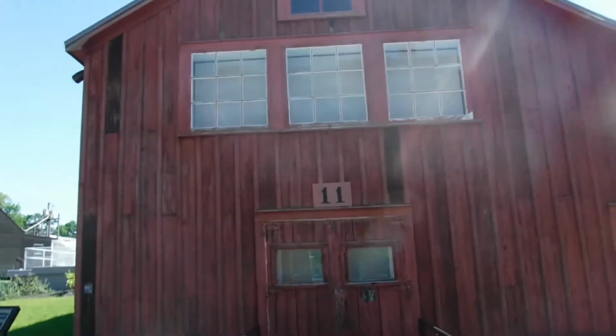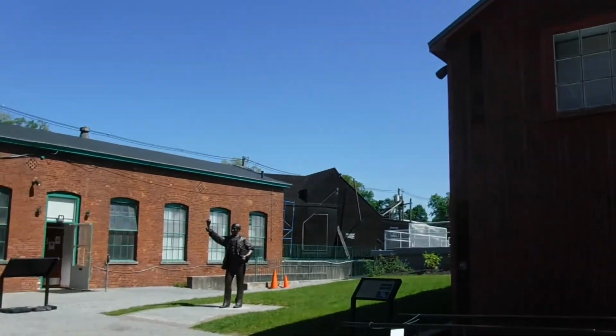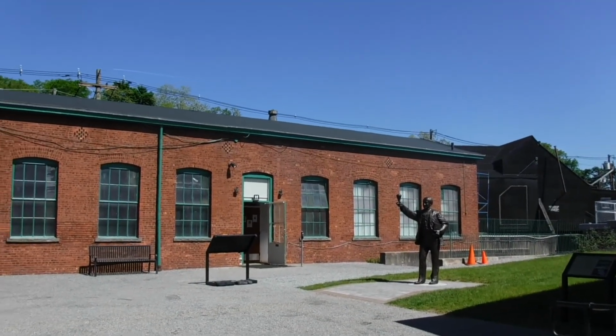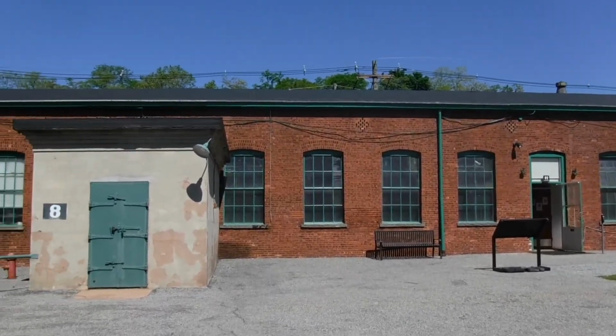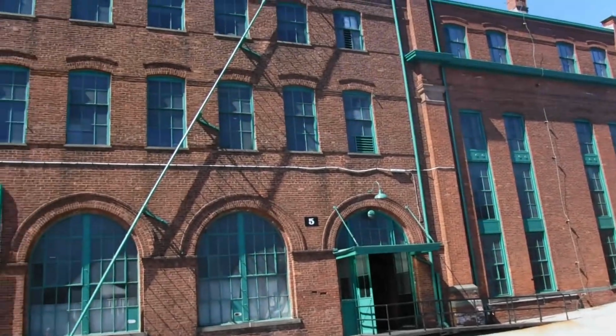This is building 11, which is a vault they use for storage. This was his physics laboratory. And this big building is the main laboratory.